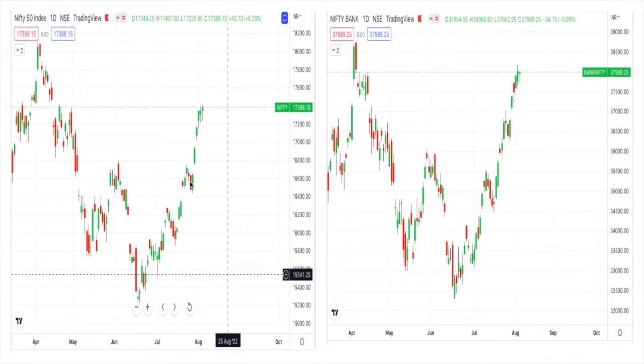Here we have the Nifty 50 charts, and on the right side the Bank Nifty charts. Yes, today also a green close above the previous day's high and close is what has happened in the Nifty. And a green close, but definitely below the previous day's high and close is what Bank Nifty has done. Both have formed a hammer pattern.